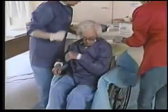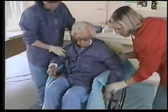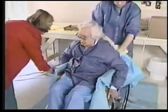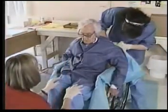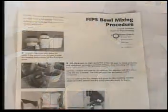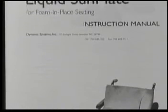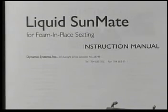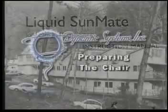Molding a custom medical seat insert for a disabled person requires professional guidance. The foam-in-place team should include therapists familiar with the positioning requirements of the client and a person skilled in the liquid SunMate technique. All users are required to be informed, cautious, and competent, and are expected to handle this product according to the instructions provided. Dynamic Systems cannot assume responsibility for the misuse or misapplication of liquid SunMate by independent users.